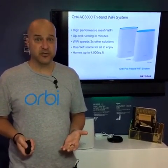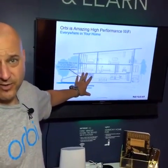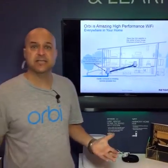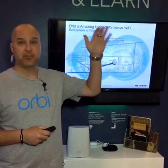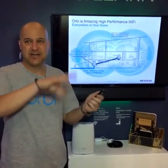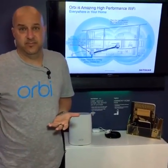Simply, all you do is you put one of the Orbis by your router, or your cable modem, or DSL gateway. And then you put a second one in the middle of your house. It doesn't matter if it's in the basement, middle floor, or the third floor. A lot of the comparable Wi-Fi systems out there are what we call line of sight, where each box has to see the other. With Orbi, it doesn't have to do that. So you're good to go.